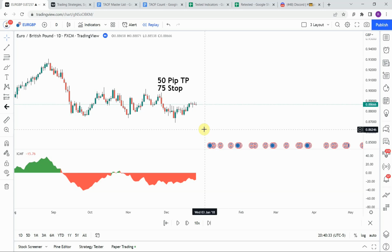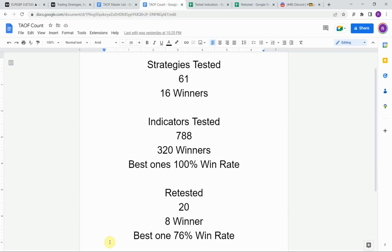Alright, as I said, today we will be testing the improved Chaikin money flow indicator. Before we do though, I wanted to put the testing scoreboard up for everyone to see. So to date, we have tested a total of 61 different strategies, with 16 of them being profitable. We've also tested a total of 788 indicators, with 320 of them being winners. The best ones so far were able to achieve a 100% win rate.